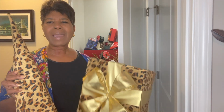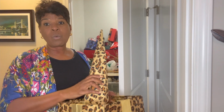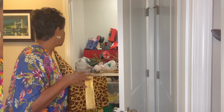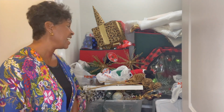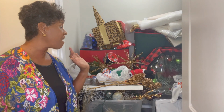But you know, animal print is one of those things that you can give a break for a year and come back to it. So definitely won't be getting rid of this, because I'll revisit it, but I don't think I'm going to be using it this year. This looks a hot mess, doesn't it? But believe it or not, I do know what I have. It's in here. I know what it is.